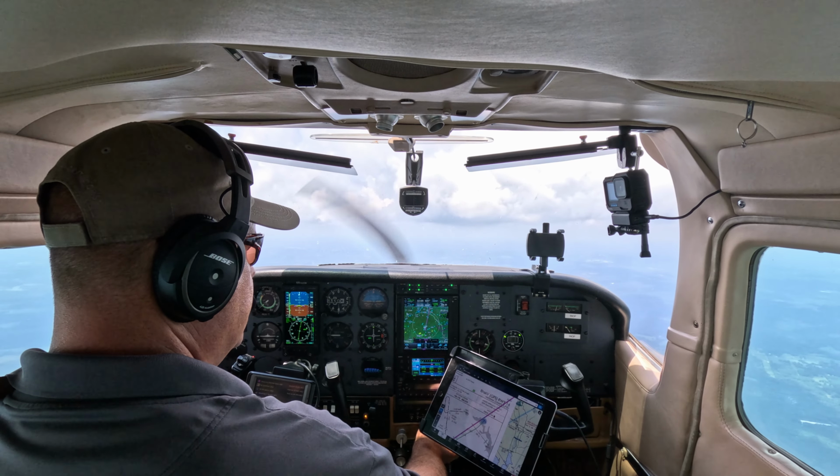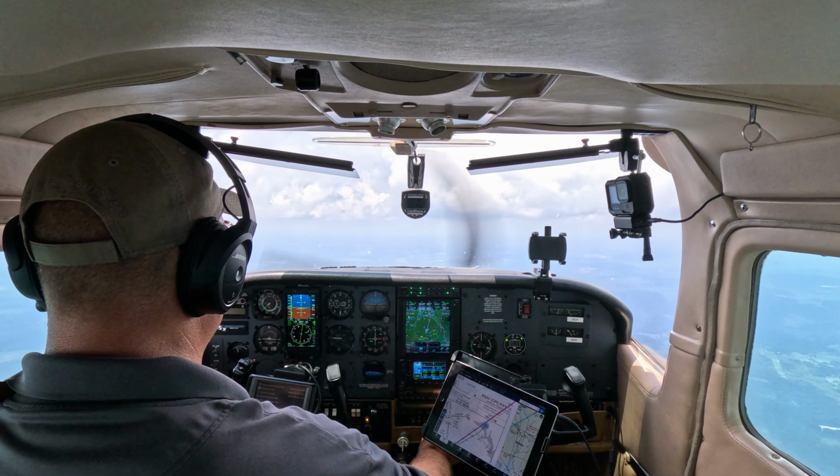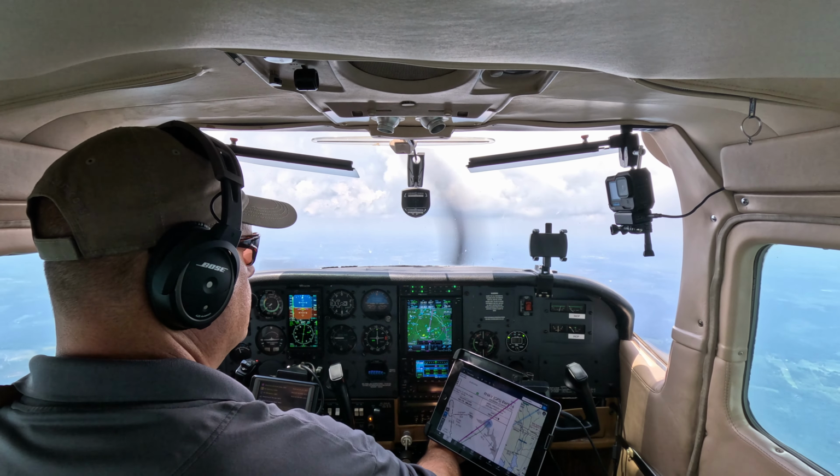Yeah, it looks like we're going to have to go down to maintain our cloud clearance. Put a comment down below if you know the VFR requirements to remain clear of cloud, what the distances are that you're required to remain clear of clouds. That is a good acronym that you can use to remember that.